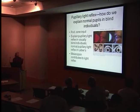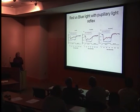Well, what was found was that they were trying to explain why people would have a pupillary light reflex if they had no rods and cones. And so these were some studies done by Randy Carden that showed that if you shine a red stimulus and a blue stimulus at different intensities in a normal person's eyes, you'll get different pupillary light reflexes. So if you shine a very weak stimulus, you'll get a response in both in the pupillary light reflex. But as you get to the stronger intensity light, it's more sustained, especially with the blue light.